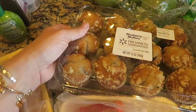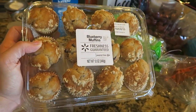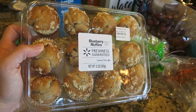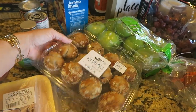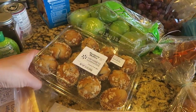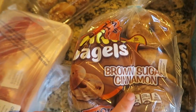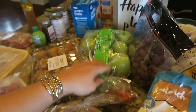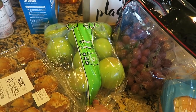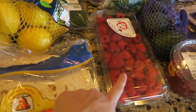I also got these blueberry muffins for the boys for breakfast. They're super quick and easy. One thing is they're a little bit messy because they crumble apart, but for the most part, they're a really good, easy breakfast. I know they're not the healthiest, but they seem to like them. And then this is their other breakfast for this week, these brown sugar cinnamon bagels, and they have them with cream cheese. And then I did get some fruit, also mainly just for the boys, green apples, red grapes, and then I got them some raspberries.